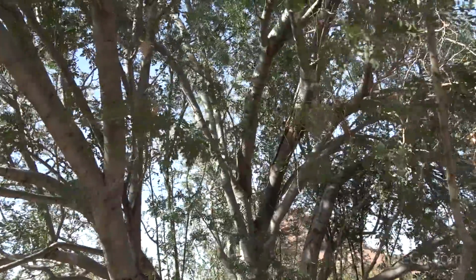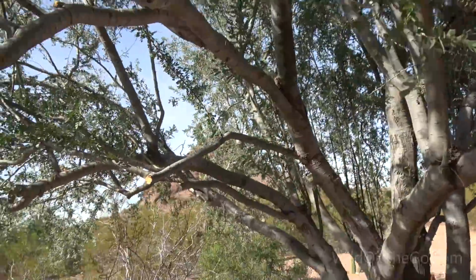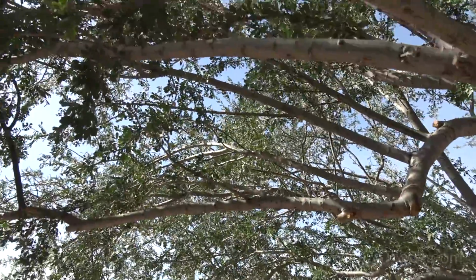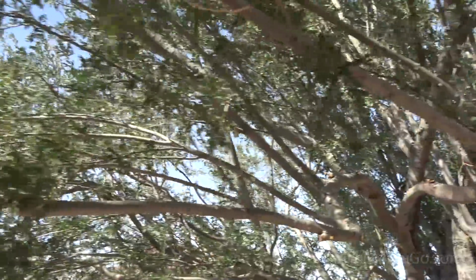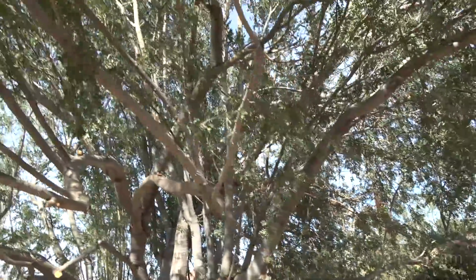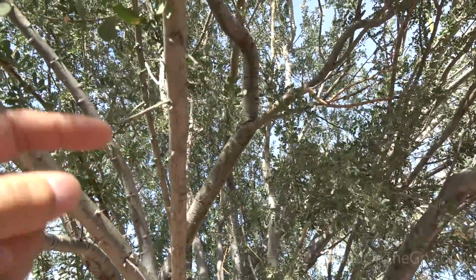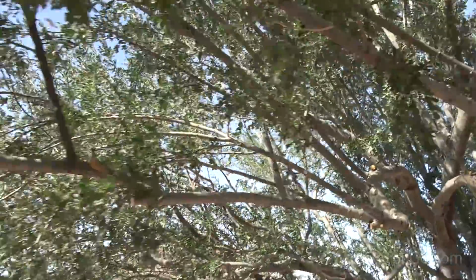This is an ironwood tree. Pretty cool. Little leaves almost look succulent-like, but they don't feel that way. And they have thorns. Like everything in the desert has thorns. Like almost everything here. Lots of different thorns. Everything is a little bit rough, isn't it?